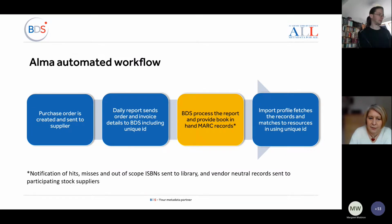which automatically sends those across to our systems. Our system then extracts the ISBNs and the other information it needs from those reports, sends back the records that we already have in our system, and flags those that need improving. The ones that need improving then get sent to our cataloguing team for that work to be done. Once those files of records are ready, there's an import profile on Alma that's watching out for those files being deposited on our FTP server. When it sees those, it automatically pulls them through.